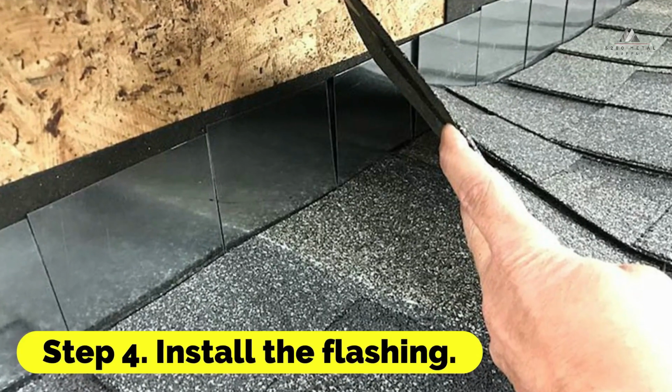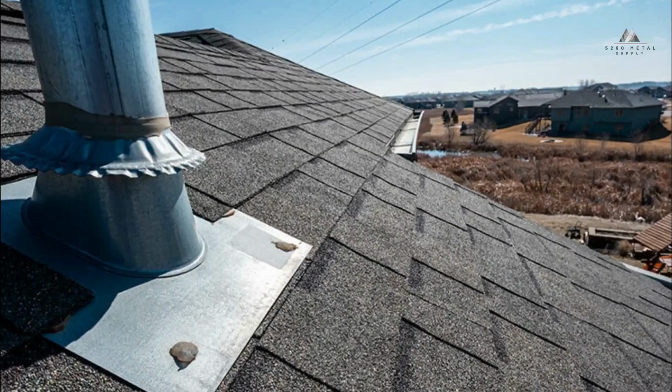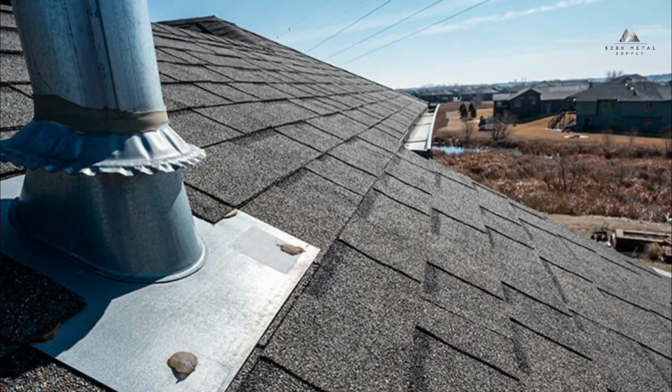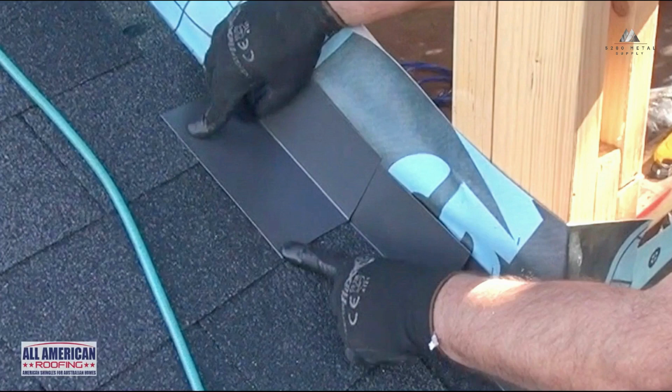Step 4. Install the flashing. It's critical to place flashing around any roof penetrations, such as chimneys, vents, or skylights, to ensure that the roofing system is adequately sealed and shielded from leaks. Often constructed of metal, the flashing is put with the use of flashing screws or other fasteners.